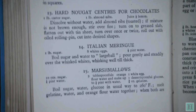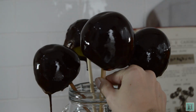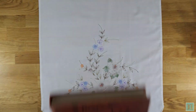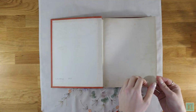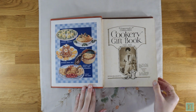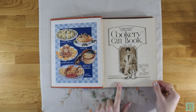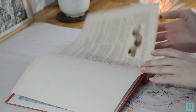In the coming weeks we'll also be publishing videos that focus on each of our cookbooks in more detail, so watch out for those. But picking up from where we left off, let's take a look at our 1920s cookbook. This is our copy of the Best Way Cookery gift book, which was published in 1928. It's the third edition of a series of cookbooks by the offices of the Best Way series, which published magazines, leaflets, books and patterns for all sorts of things from cookery to cross-stitch. At the date of this video, the book is 92 years old.